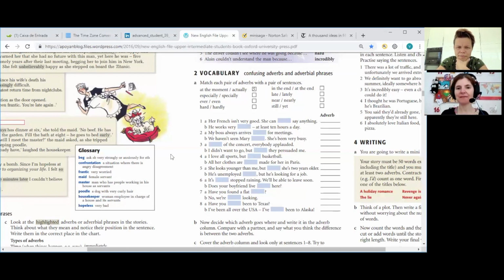Okay, good. I love all sports, but basketball. All her clothes are made for her in Paris.